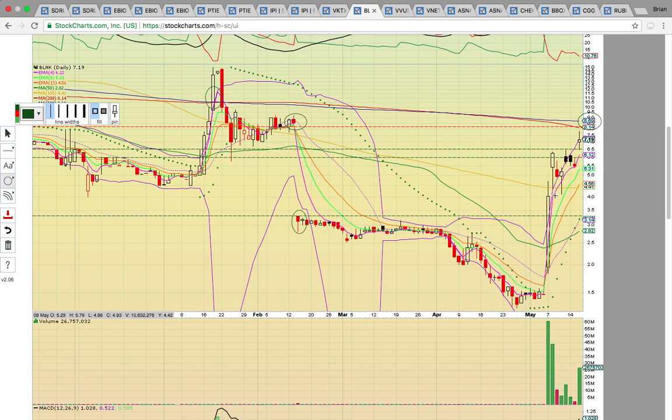Nice move today. Notice how EMA4 has been holding, even though it's a very odd chart with jumping around with black and red candles. Notice the entire time that pink line has been holding, and as long as it's holding, it's signaling the bulls are still fully in control. So keep that in mind.